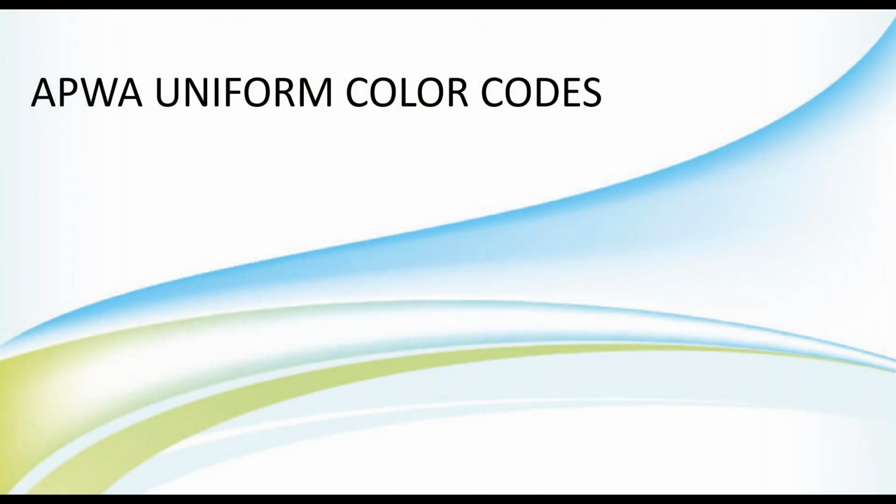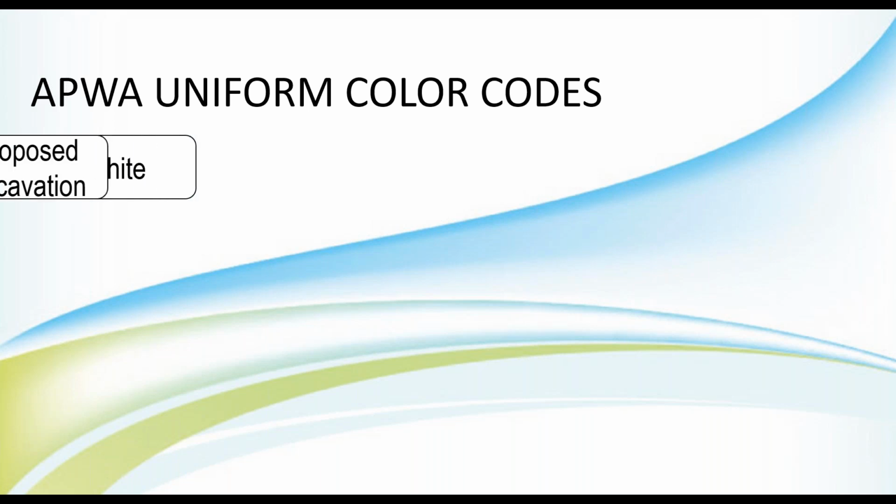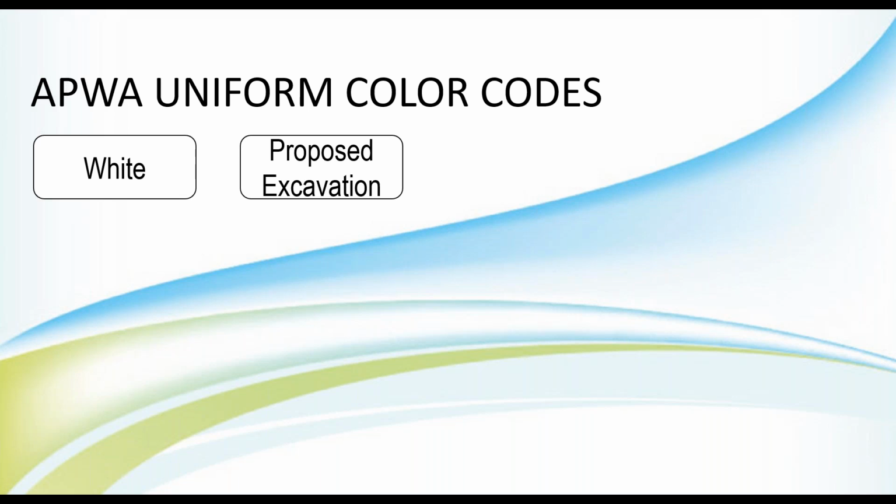So real quick about the color codes. If you're not familiar with it, go to our website. You have plenty of information there at okie811.org. There's color code cards. If you don't have any, shoot me an email, okie811.org. Put in a request. I'll get your crews some wallet size cards to remind them of what all these colors mean.